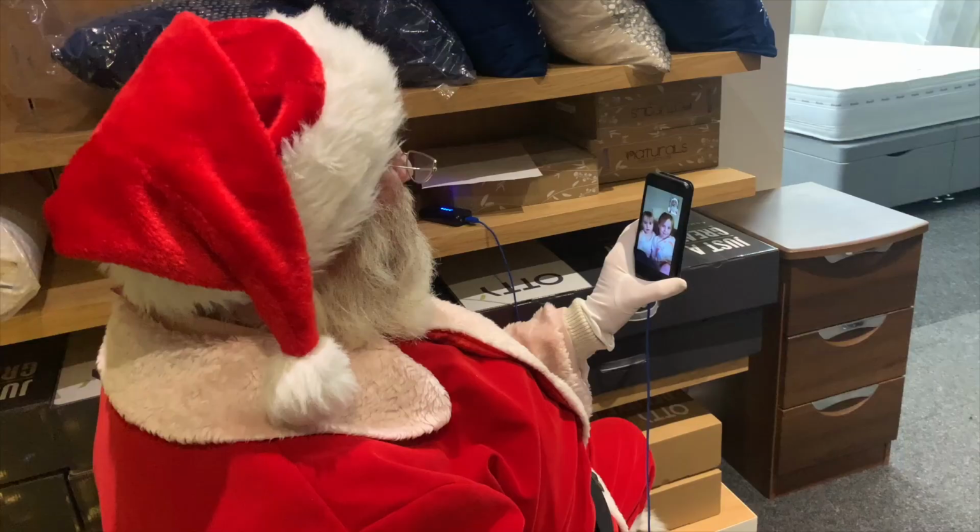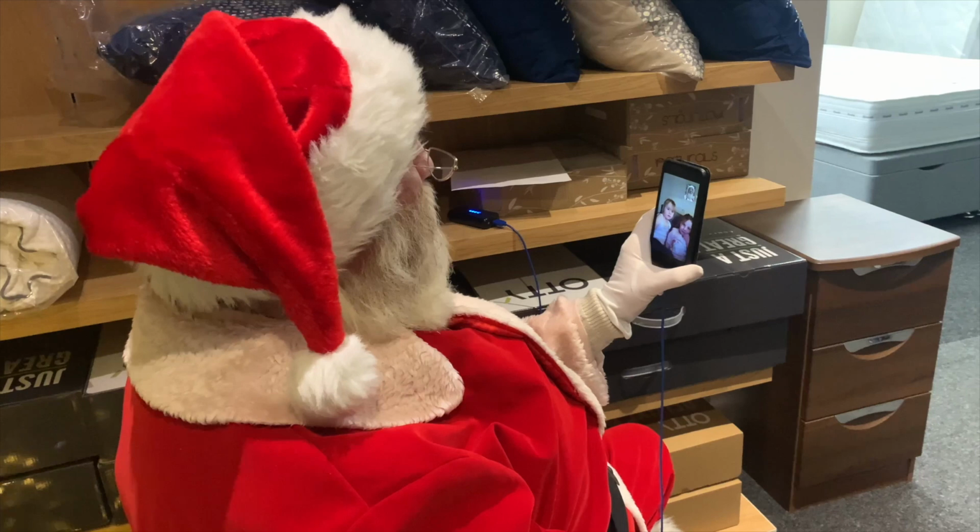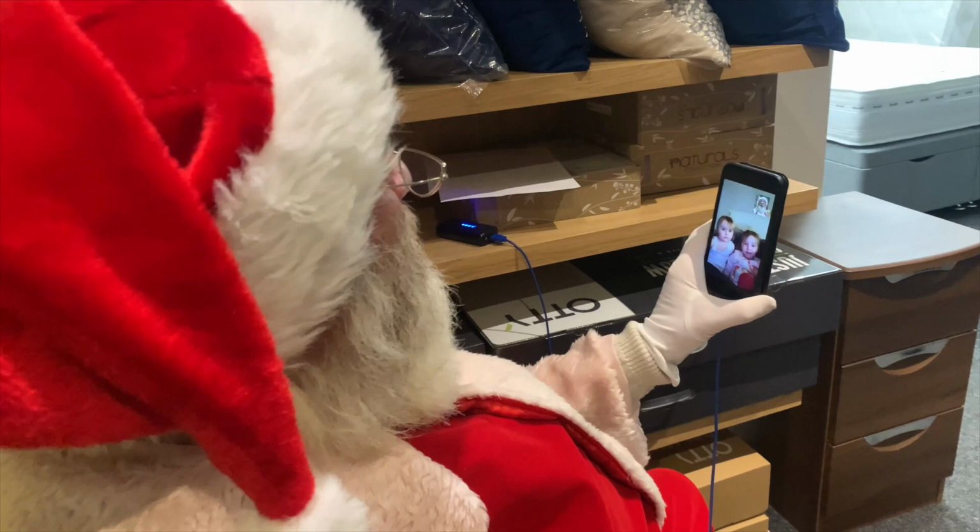People like to sing at Christmas. I've got a little jingle bell thing here that can make a noise. And do you know the words to Rudolph the Red-Nosed Reindeer? And could you sing that with me, please? We can do that. Yay!